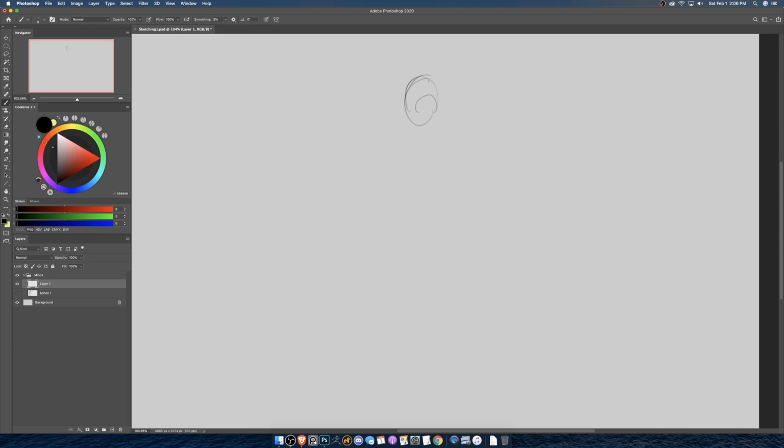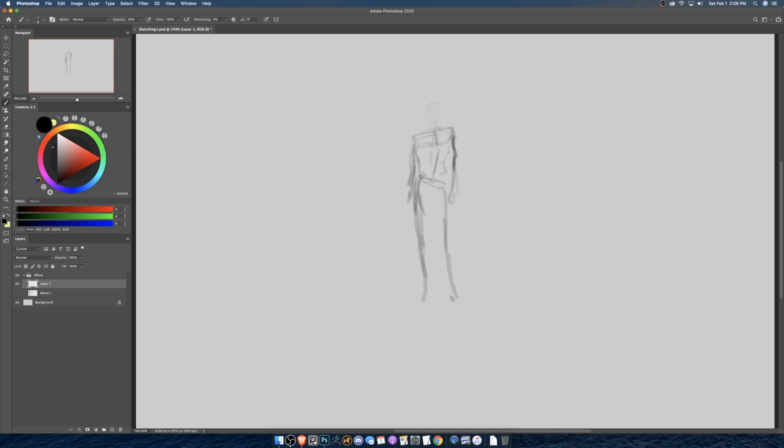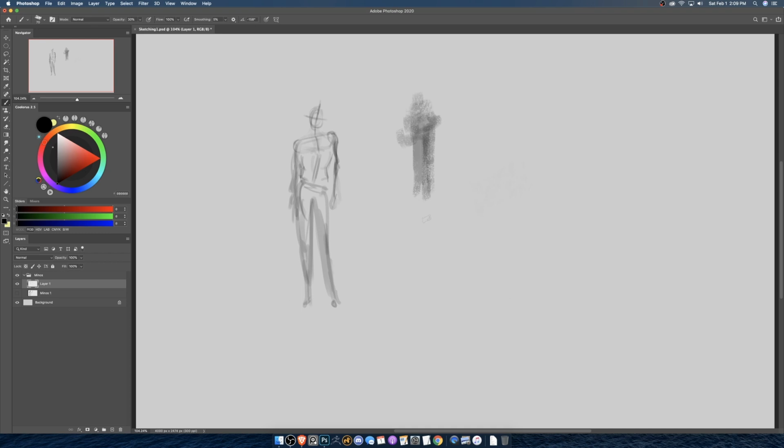Another sketch here that doesn't go anywhere. I think I rubbed this one out later. Just trying out different approaches. I was drawing with a high opacity. This one's starting a little lower opacity, but I don't wind up doing anything interesting with that. So instead I go to this silhouette blob sketch.